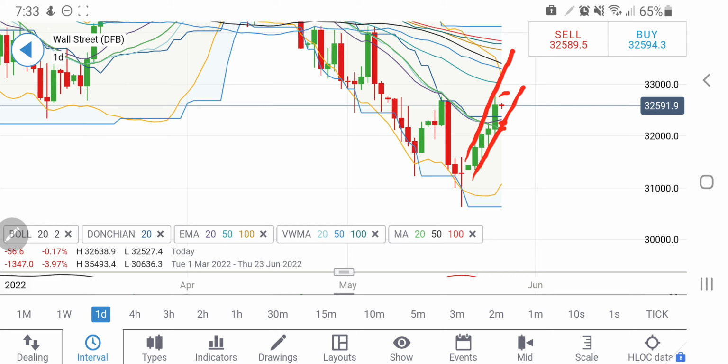And yes, below 32,500, one can go short for 32,400, 32,300, 32,200, and every 100 points there is going to be a support, but it can reverse or retrace back till it is above 32,100. It can reverse or retrace back again, so take your positions accordingly. Swings can be seen there.